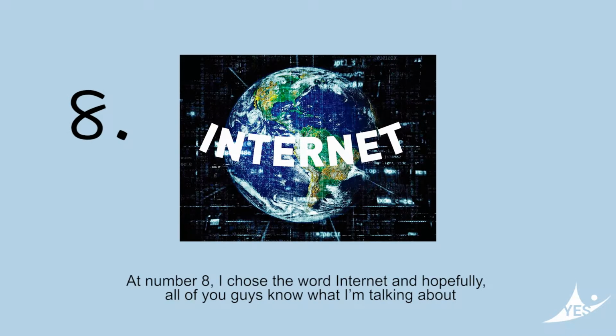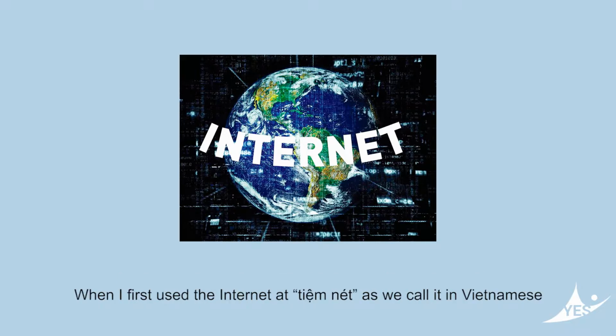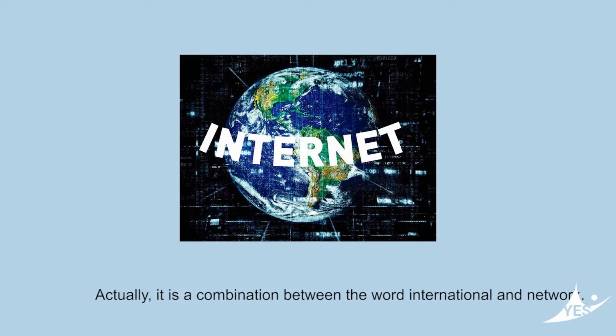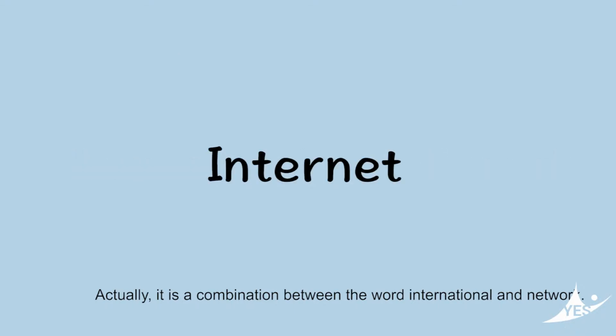And number 8, I chose the word internet. Hopefully all of you guys know what I'm talking about because we use the internet every single day in our life, for work, for studying, for a lot of other purposes. But when I first used the internet, or the net, as we call it in Vietnamese, right? I thought it was just a normal name of the invention, like a car or a fan, something like that. Actually, it is a combination of the words international and network.